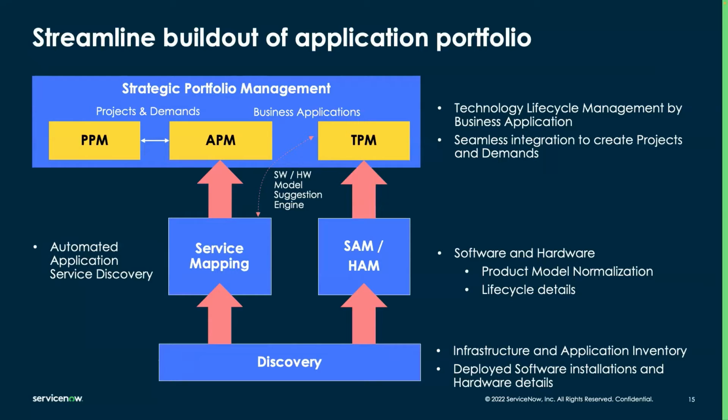And finally, our last use case example. Service mapping helps you streamline the build-out of your application portfolios using this following approach here. First, Discovery discovers your infrastructure and your applications, including installed software and hardware details. SAM Pro and HAM normalize software and hardware product models and provide lifecycle details. Service mapping, of course, automates the application service discovery, which we know is at the core of the CSDM.